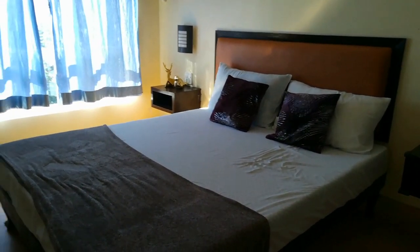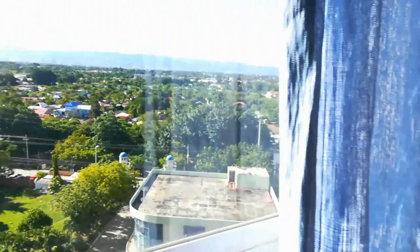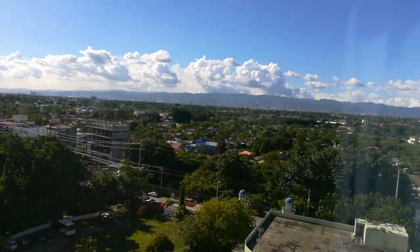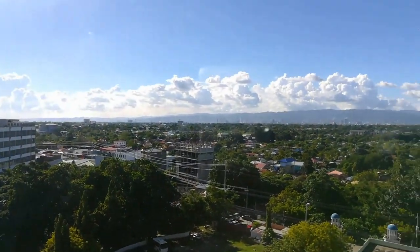On the second floor right now, here there's 2 rooms. So we'll check the first room. It's 1 double bed, good for 2 people. So let's check what's the view here. So mountain view and garden view, and there's a toilet with bathtub. It's a shower.